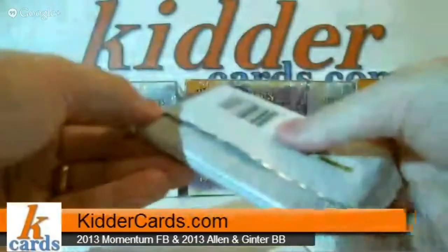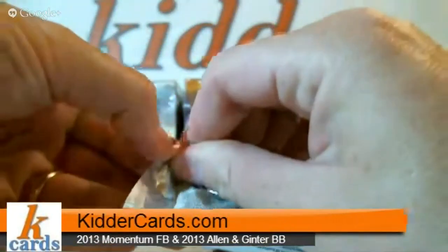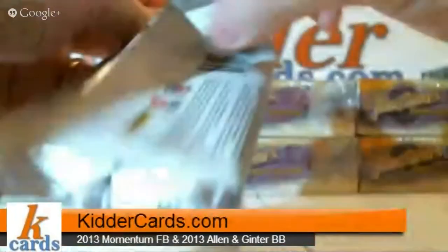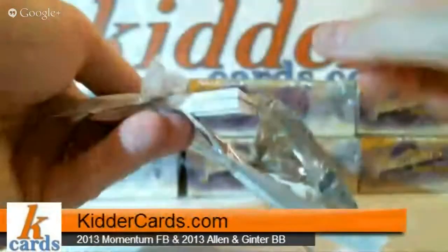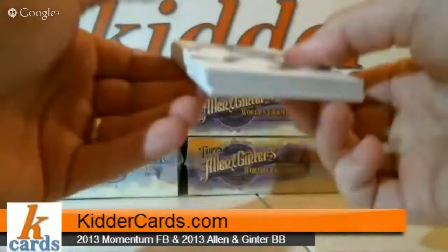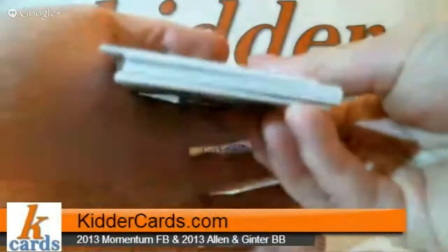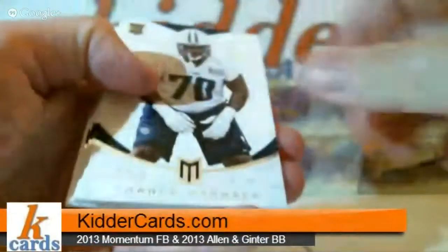And the last pack of Momentum. Like I said, we'll give away a football pack. We got a 2012 football pack that's going to go to each customer in the break. And we're going to random off an autograph card here in just a second as soon as we get through this last pack.